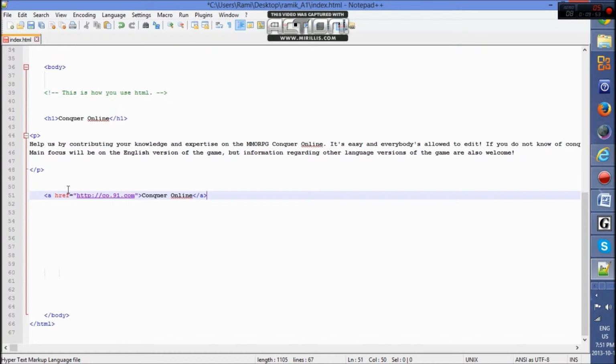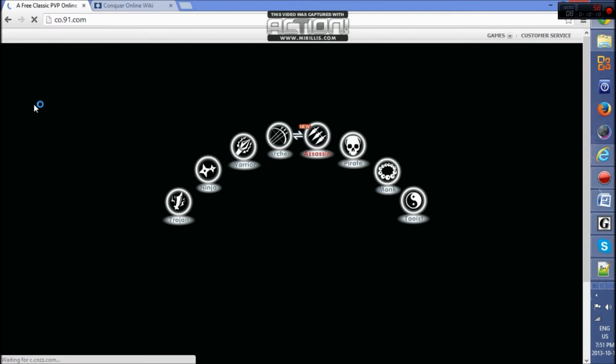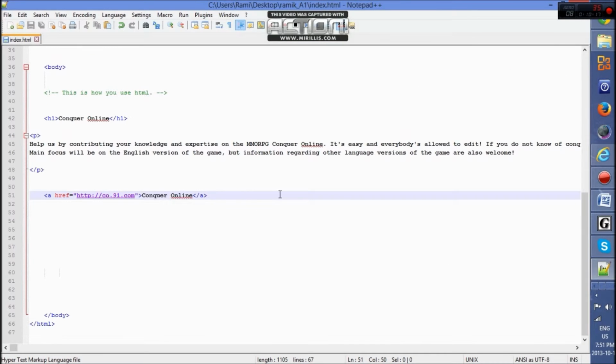So you guys get it, right? A starting tag is always like this. Ending tag has a slash on it. You can see it from all those things. So let's test it out. Let's see if it works. Alright, see this? It says Conquer Online, right? Let's see what happens if we click on it. Click on it. Oh look, we're on Conquer website. It sent us right to it. See that? Let's use another example.